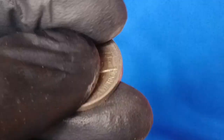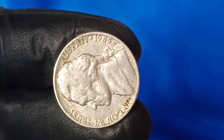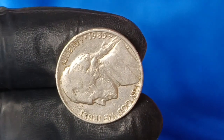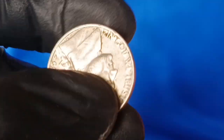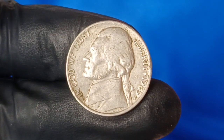Yet, within this vast sea of coins, a select few possess errors and variations so rare and desirable that they command prices in the millions, turning everyday pocket change into a potential fortune. Let's start with the basics of the 1985 P Jefferson nickel, composed of 75% copper and 25% nickel, weighing 5 grams, and measuring 21.21 millimeters in diameter.